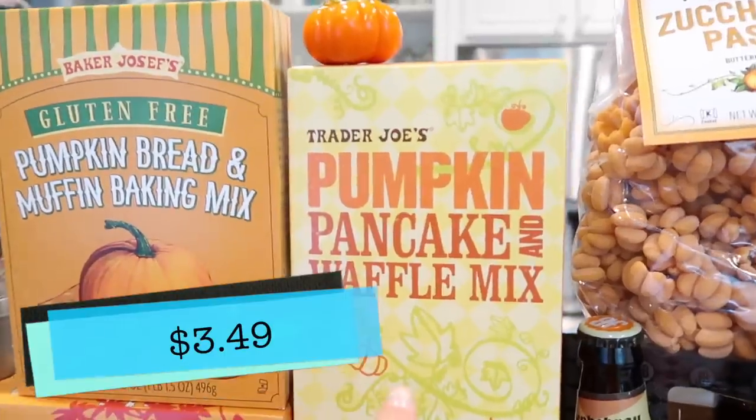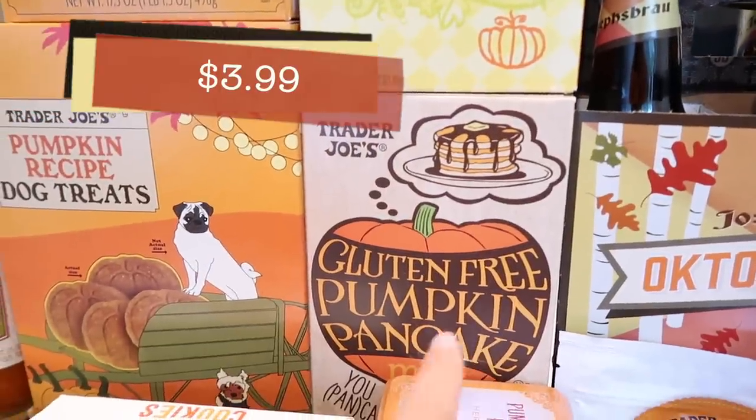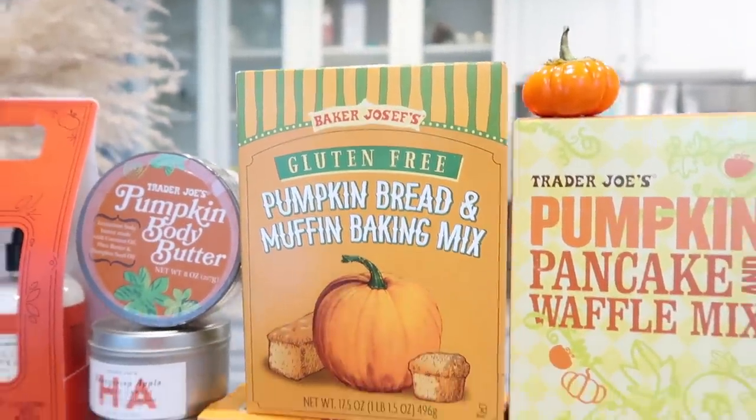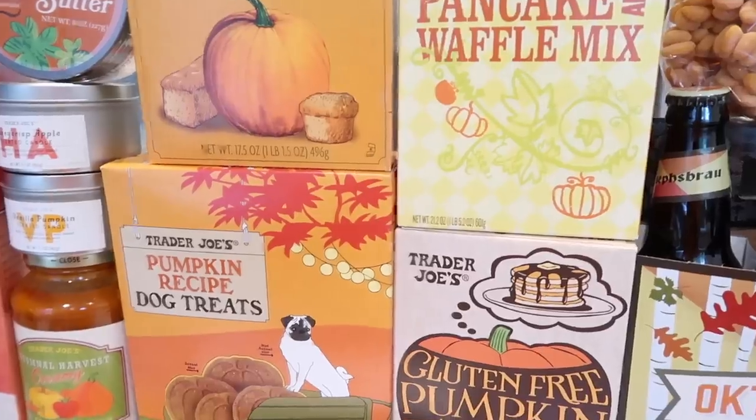The regular pumpkin pancake and waffle mix is also available, as well as the gluten-free pumpkin pancake mix. I think this one and the pumpkin bread mix, both of those are just like the most popular thing of all time at Trader Joe's.